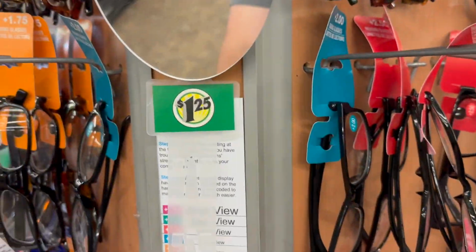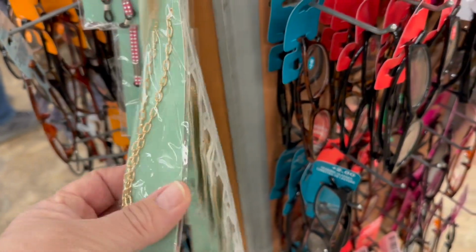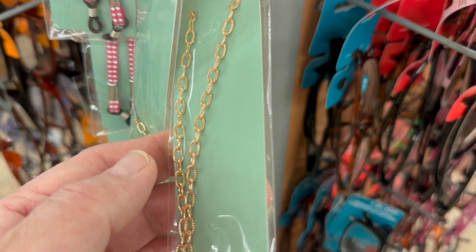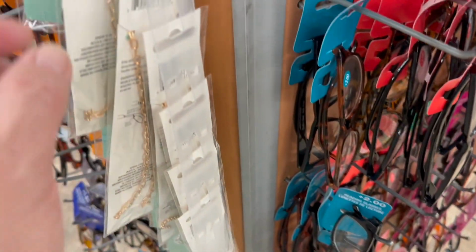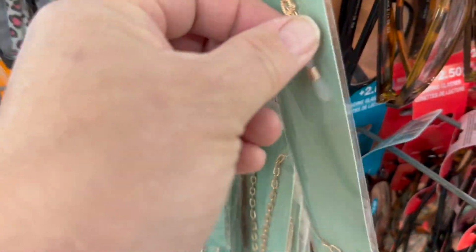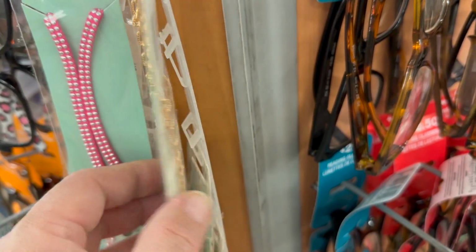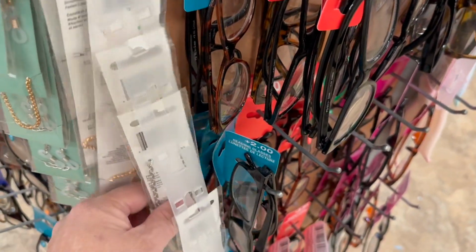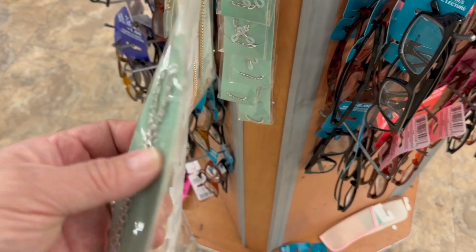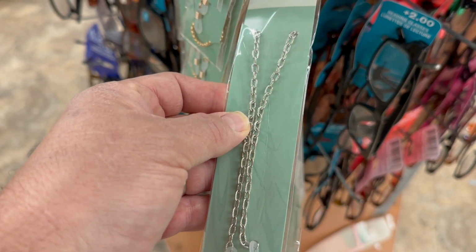Over in the glasses section for $1.25, they have these chains that they use for holding up your glasses or putting them around your neck. But look at the detail on that. That is a chain. So if you're using that with your little 6-inch figures, that could be a chain. For like $1, you can have a linked chain, $1.25. That's not bad. Then they have silver ones down here too. So you can have a silverish chain, and maybe you can add some touch-up paint on there and give it some corrosion or whatever. Yeah, those look pretty neat. I might pick a couple of these up.